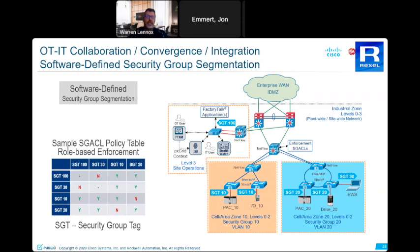If you want to learn more about this, just search Cisco software-defined security group segmentation. It's embedded in all the switches. And I don't seem to see a lot of customers taking advantage of this technology, but it's certainly a very powerful, easy way to start segmenting the network without lifting up switches and replacing a whole bunch of stuff.